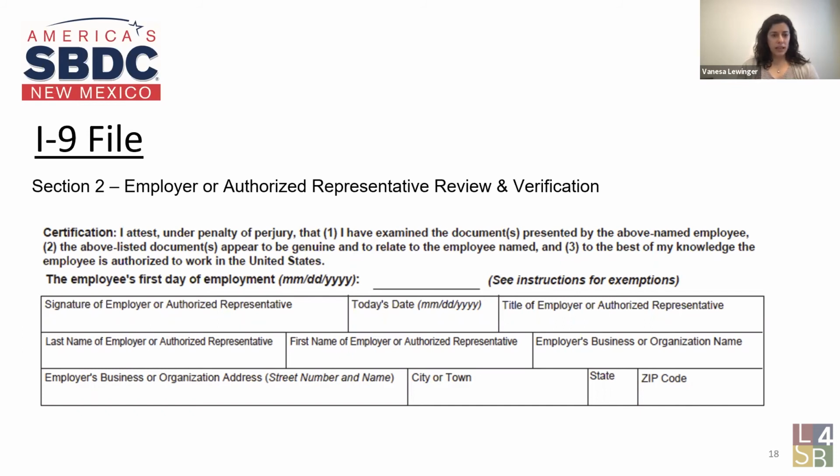Another pro tip that I like to share here is, if you have the same person completing this form, the same authorized employee or HR representative, you can pre-populate their information here. You can also pre-populate the business's information, so you're not having to handwrite this every time you complete one, because that could take a lot of time if you're hiring a lot of people.